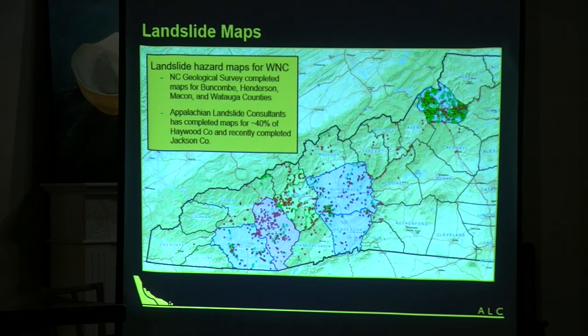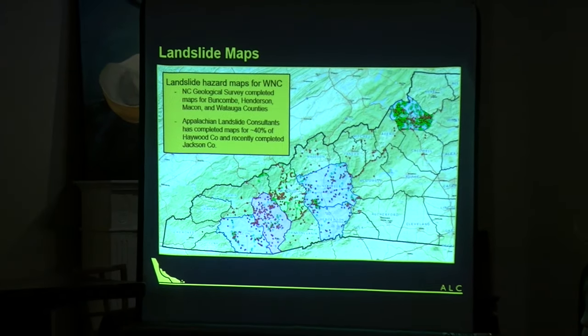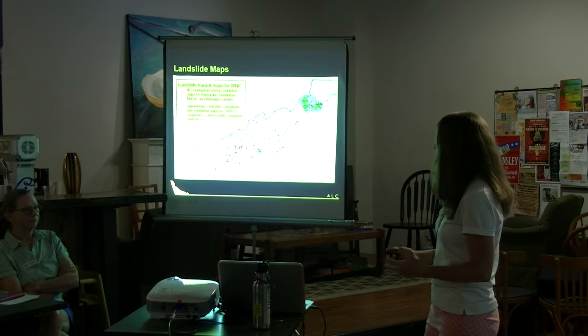I mentioned earlier the landslide hazard maps are available for Buncombe, Henderson, Watauga, and Macon. You can get those from the North Carolina Geological Survey. Buncombe's are available on the GIS, on their property maps. Jackson and Haywood are available on our website, AppalachianLandslide.com. We have an online map viewer. We also have a user's guide to help walk you through the features that you'll see and the models that we've created to really help you better understand what the maps mean.